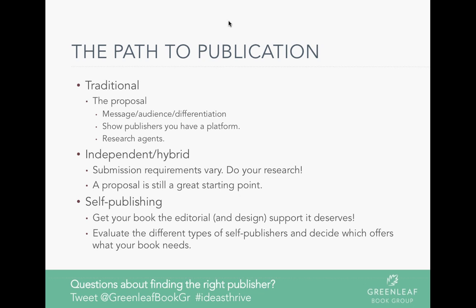They're going to want to read your message, your audience, your differentiation. They want to know if you have a platform. Is there some type of reputation they can leverage to market your project? We're going to also want that. And then I would also encourage you to research agents if you're looking for a traditional house.